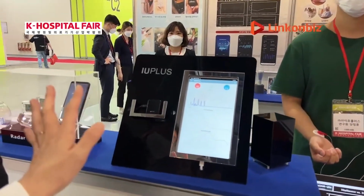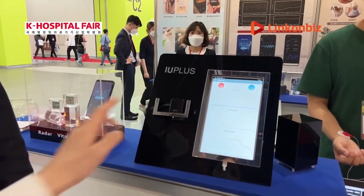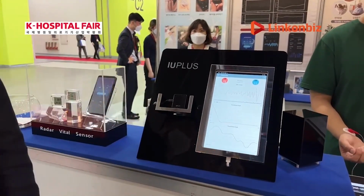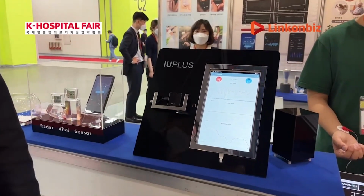Actually, it is measuring the signals through this small device right here. So by just measuring the heart rate and the breath rate, it can give you the graph in real time.